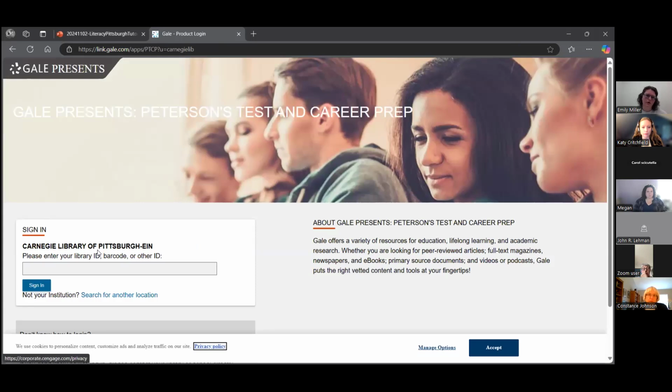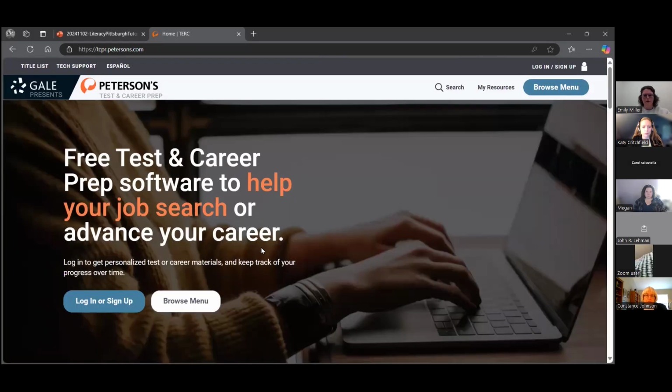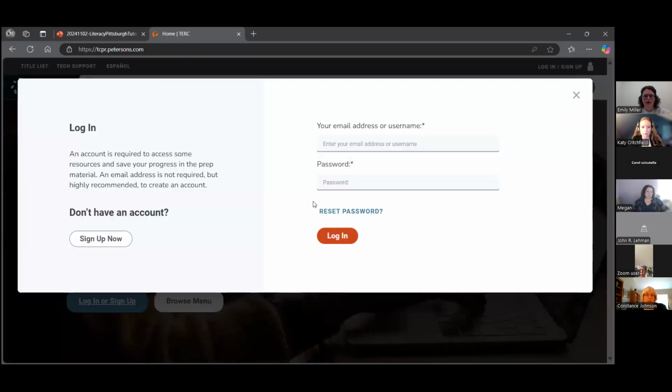it first brings you to a login page. So you can put in your barcode here, your library barcode, and then click sign in. So that gets you signed in as a library user and allows you just to access it for free through the library. If you are looking to make sure that this resource saves your progress through what you're working on, you'll want to click log in or sign up.